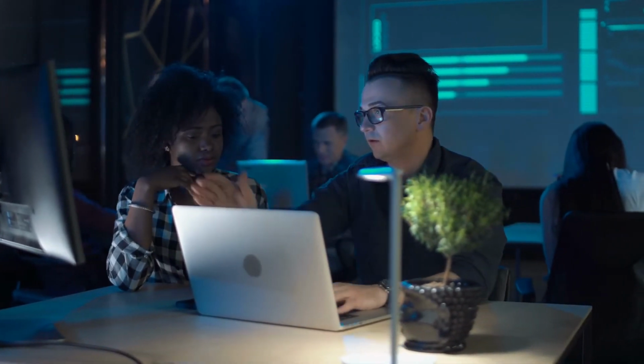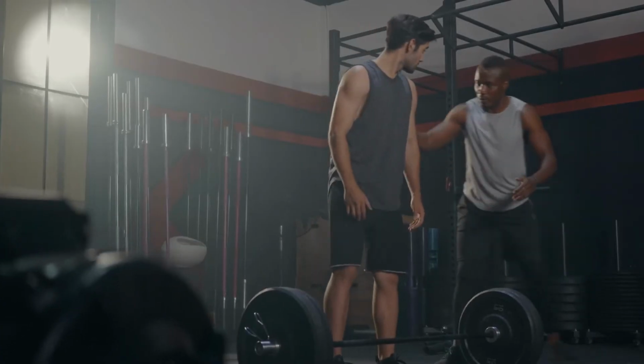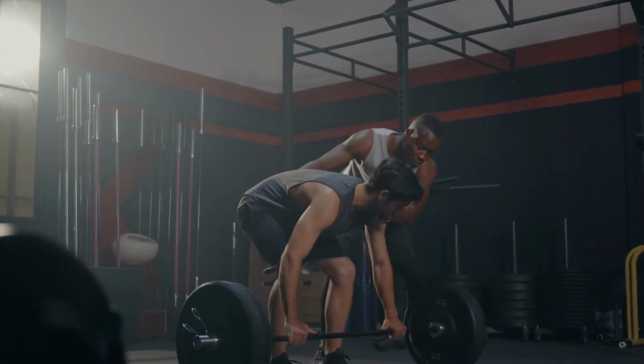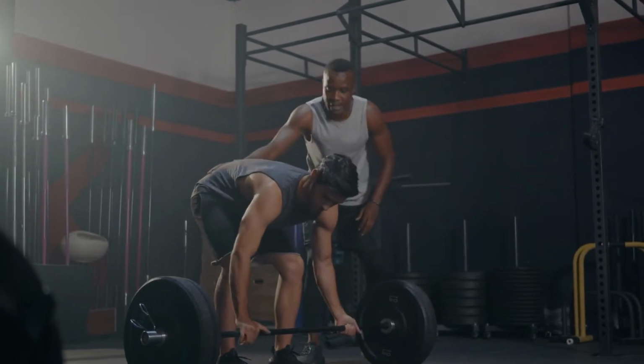So I know most of you guys are mechanics, photographers, fitness instructors. Because of this, EzLocal is a game changer. You guys don't have the resources or the time, and in a lot of cases, the know-how to do something like this. And that is what makes this very special.